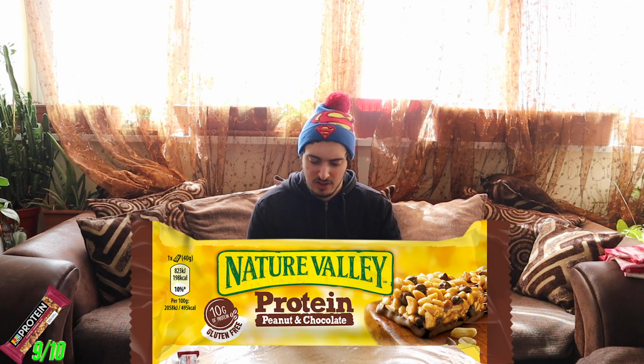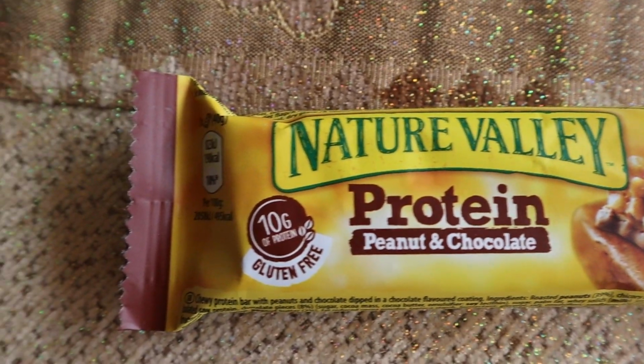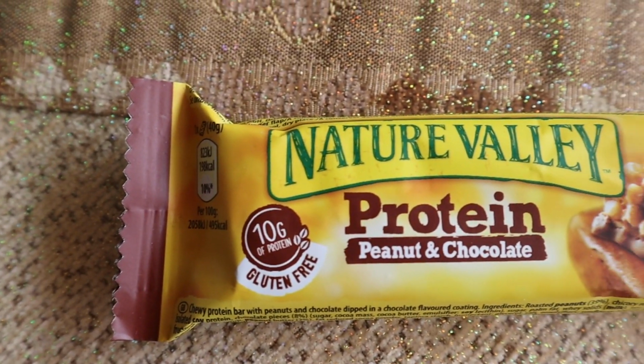So next up we have, what should we go with next? Let's go with this. The Nature Valley Protein Peanut and Chocolate. 10 grams of protein, 2 grams less, and also gluten free. Oh my god. What the shiatsu? Okay, no, this is 10 out of 10.